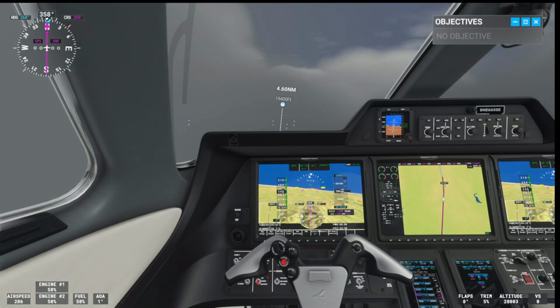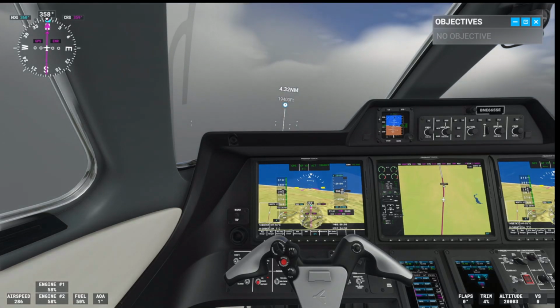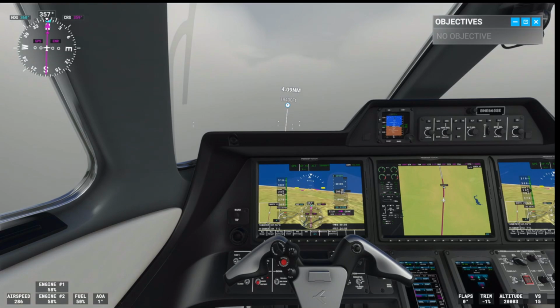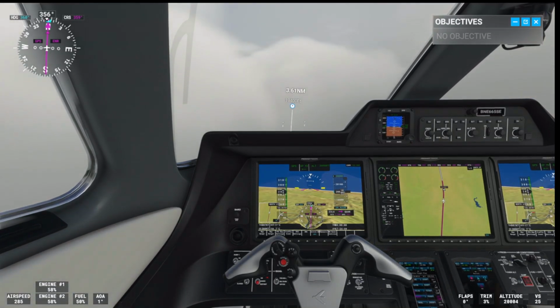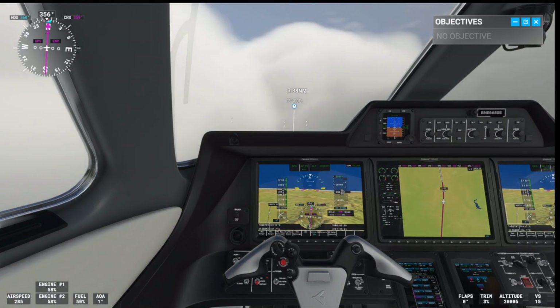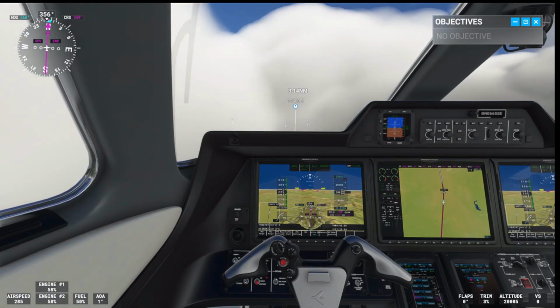You guys are in for a treat getting to watch me try to land this thing, because I cannot land anything that doesn't have auto throttles, full VNAV approach, all that stuff. I always come up short, and it just does not look good. So we'll see if I can pull it out this time.